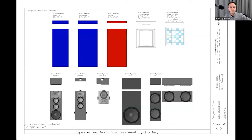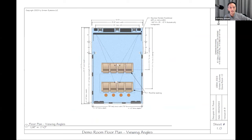So now this is what our plan set looks like. This is a legend of all of the materials you're about to see. This is a top view of the room with the visual angles. So those of you who sat in the front row, you were looking at a 61-degree subtended view of the screen. The screen's 162 inches wide. By the way, I was talking screen width, not diagonal.